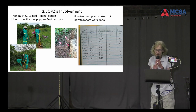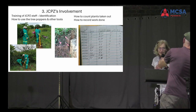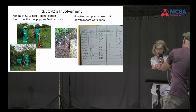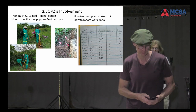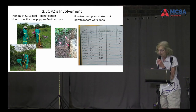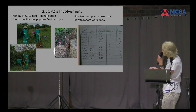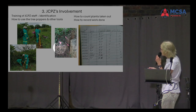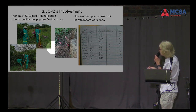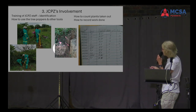So what we did then, Colleen introduced this number of counting. We showed the workers these various other tools as well. And what we did then, we got them to count each plant they pull out. So these are Jerusalem cherries. You see the roots there, the rootstock. They made piles of these. You put them together with red and white tape, and each pile has a number, and then you count like that.